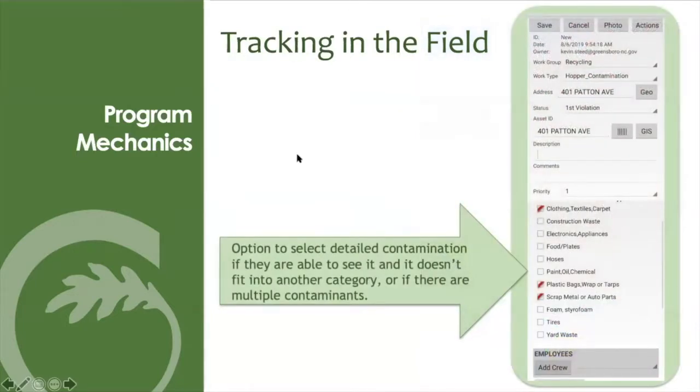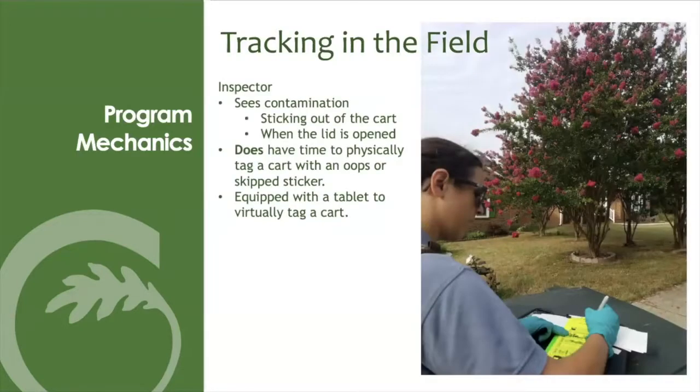They can select various items to be able to put that in the system, so that we know and we can put on the postcard that we're going to send to the residents that they have clothing and textiles, plastic bags, and scrap metal in there. And they can even type in something really specific, like we had sheetrock in there one time, and one of the drivers took the time to type in sheetrock. Next slide, please.